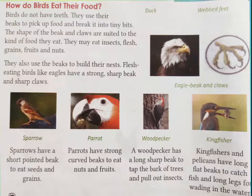So it has a short pointed beak to help it eat seeds and grains. Parrots have strong curved beaks to eat nuts and fruits. Parrot eats nuts and fruits. Woodpecker has a long sharp beak because it taps the bark of trees and pulls out insects.